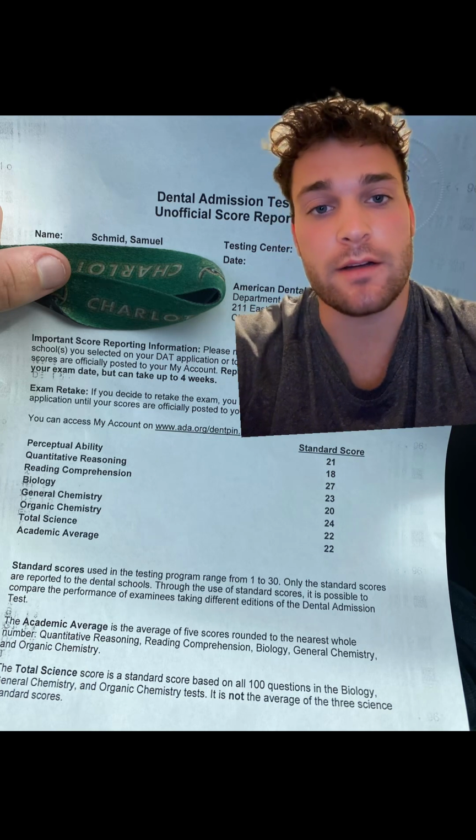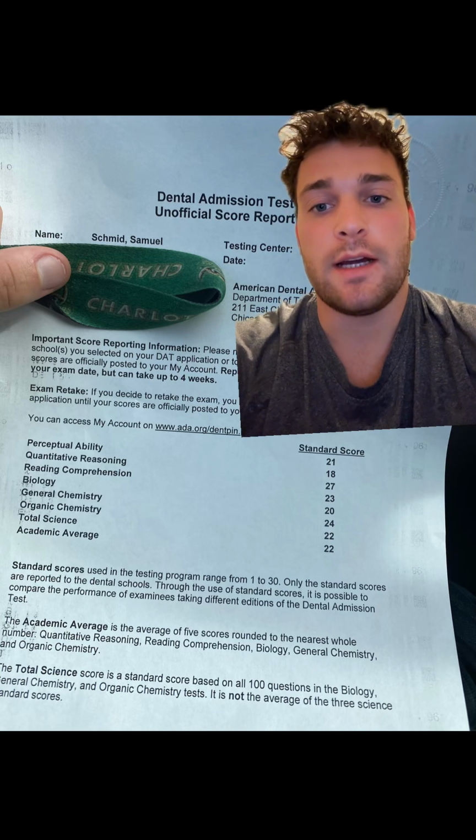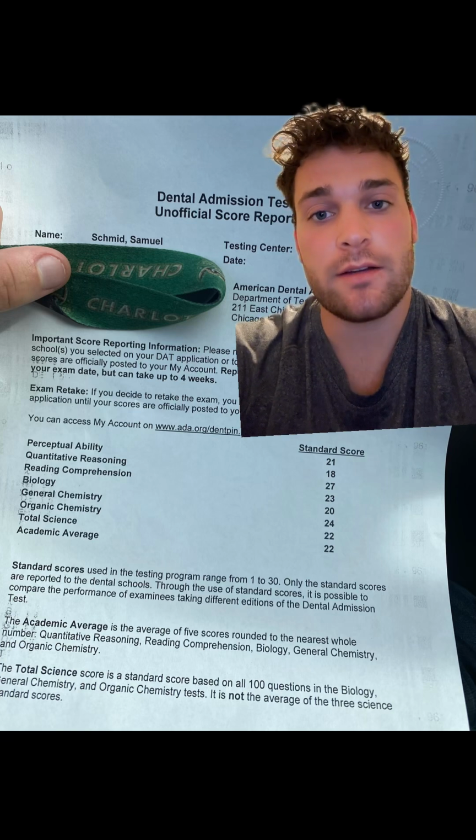For general chemistry, I would have hoped I did better. I did really well on the practice test, scoring on average 22, but I had a lot of calculation questions that took up a lot of time. But for this section, I kind of relied on my previous knowledge being a tutor in general chemistry.